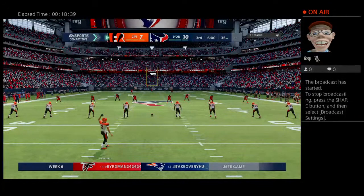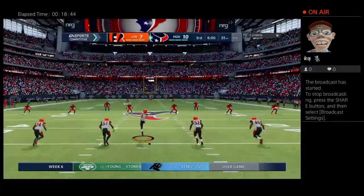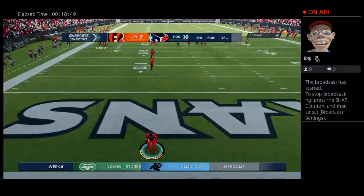It's the Texans in front, and they're going to get the football first as we are back underway in the third quarter. Fielded in the end zone. And he will not bring it out. It's a touchback.